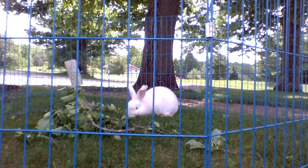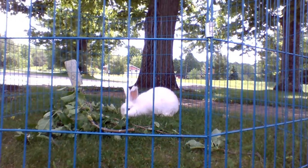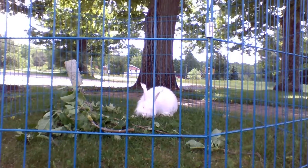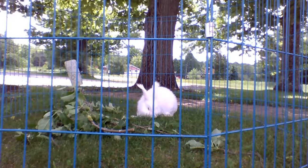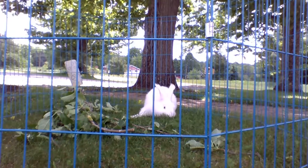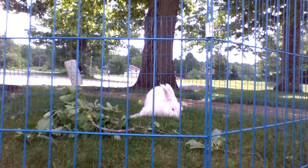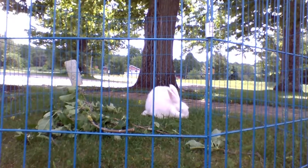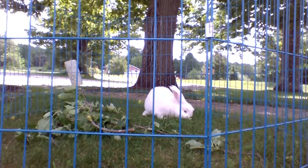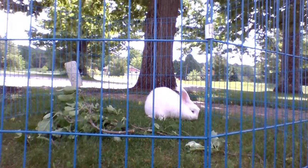To keep a rabbit in good condition, it requires a very specific healthy diet. A rabbit, such as an Angora rabbit, has to have a certain amount of fiber, a certain amount of protein, and certainly access to clean water at all times. Bianca does really, really well just foraging around in the grass. There's clover in the grass, and that's what she's picking out.